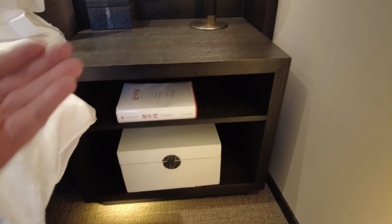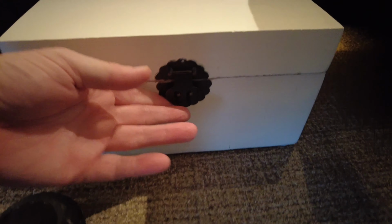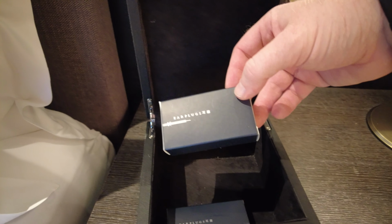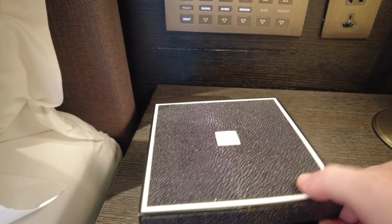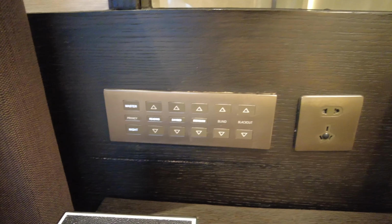It's not a drawer, it's a box. Kind of dig it. I really do. Okay, we got a mystery box with nothing inside. Earplugs right next to the bed in its own beautiful box. Oh, the switchgear to control everything in the room.